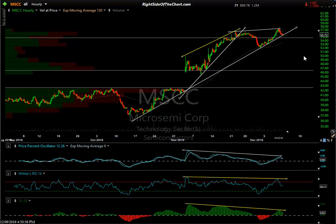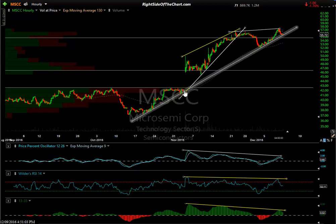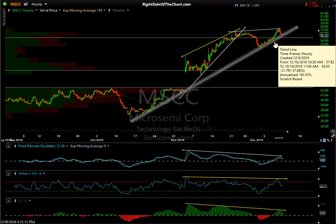Micro semi, just a beautiful chart. If you're looking for an individual trade setup, you can see the reactions back here, numerous reactions on the 60-minute chart, some clear reactions there, and it's been riding up that trend line right there. So this trend line has been more than validated.